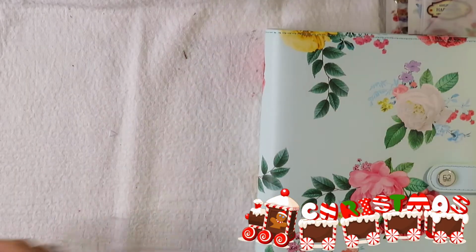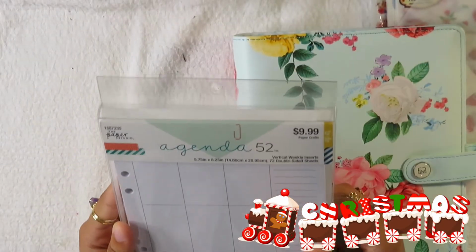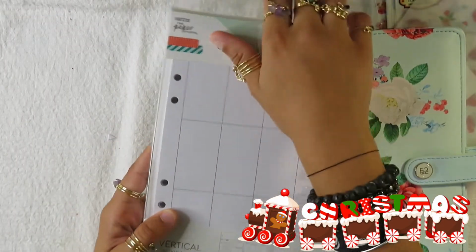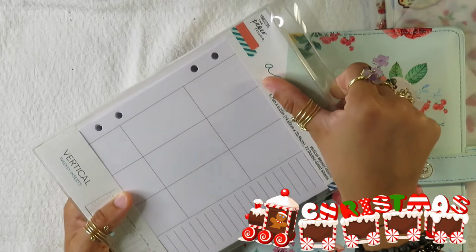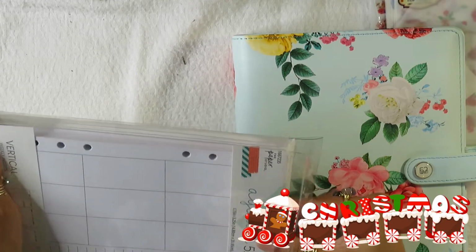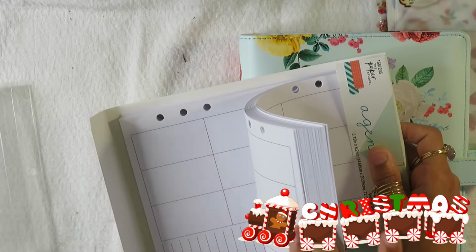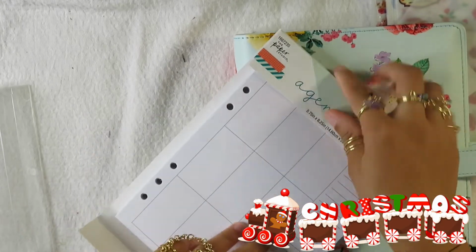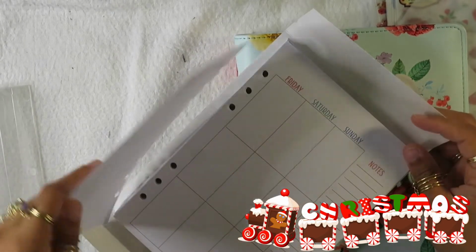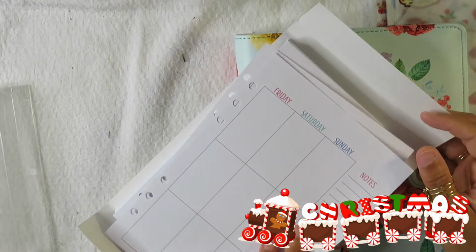So this is for the planner, which I'm super excited to use. In this video I was probably going to start my planner, but I'll probably do that in another video. I'm just so excited because I've been wanting one of these for a while now. This is going to be absolutely the best. But look at that. I'm just going to have to see how to set this up, but this is just amazing.